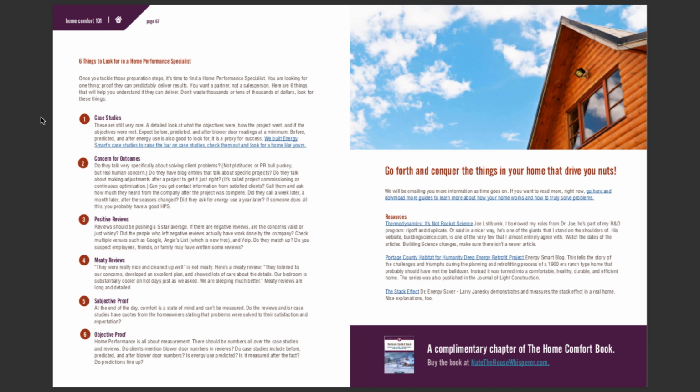Second, concern for outcomes. Do they talk very specifically about solving client problems? Not platitudes or PR bullpucky, but real human concern? Do they have blog entries that talk about specific projects? Do they talk about making adjustments after a project to get it just right? It's called project commissioning or continuous optimization.